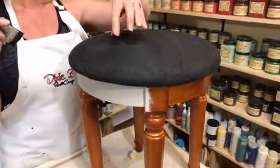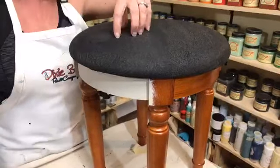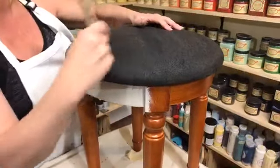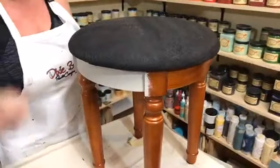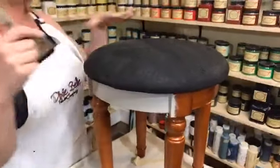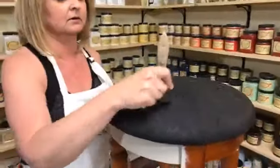So right now I'm going over the side that we used the Easy Peasy wax on. Okay, just to get a little richer black in there, and I like the feel better. And that side's wet. Everything's wet. And I'm just kind of going in circles. I'm really digging in. I didn't do any like buffing or anything over here. I just let it dry.